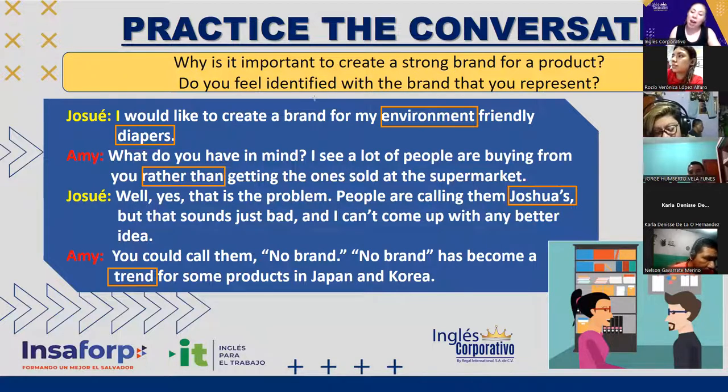Okay, so the first one, we have environment. Environment is everything that has to do with nature, okay? So the air, gases, trees, lakes, flowers, animals, all of that is the environment. How do you say environment in Spanish? Ambiente. Good. It's all around you. Everything that's around you, that is in nature.